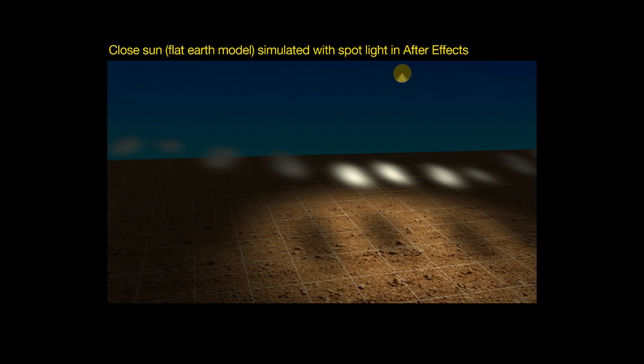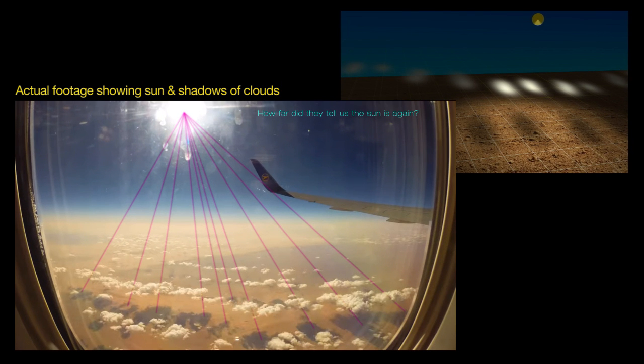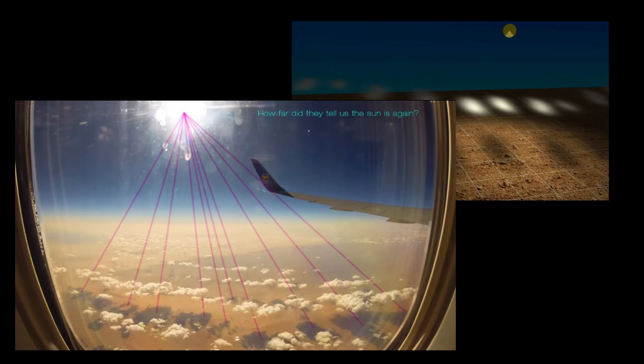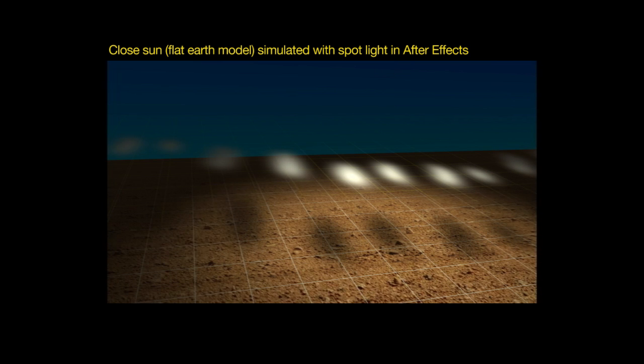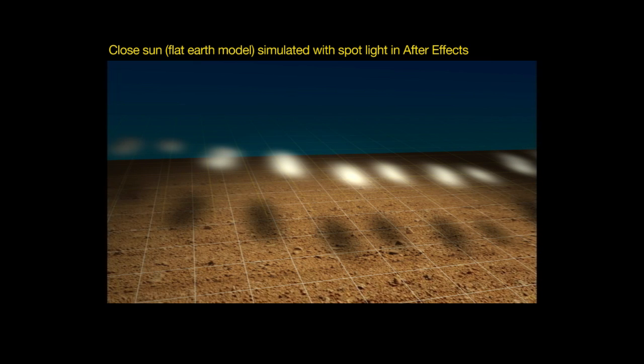So to disprove that, I've set up a simulation in After Effects. I've attempted to make a similar scene, and first I'll show you how the shadows of the clouds look with a near sun. Watch what happens as I slowly raise it. As you can see, when the sun gets higher, the shadows of the cloud seem to slowly converge.